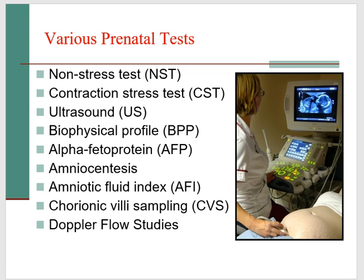Let's discuss some of the various prenatal tests that can be done to assess the fetus throughout the pregnancy. Some of these tests can be done to screen for genetic issues. Others will be done as the pregnancy continues to assess how the fetus is growing, being oxygenated, and tolerating the intrauterine environment. A non-stress test and a contraction stress test are both done after 24 weeks because they involve fetal heart rate monitoring. Ultrasounds are obviously used throughout the entire pregnancy in different ways.